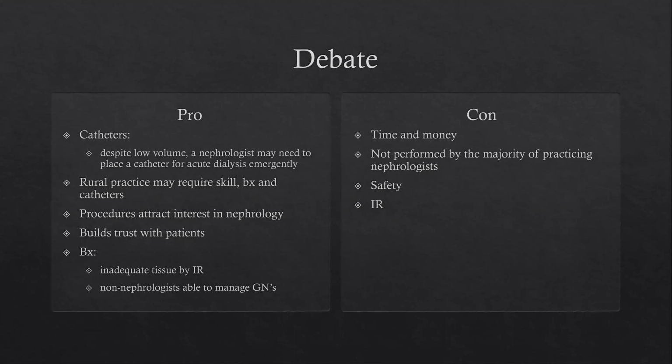The cons are mostly focused, I think, on time and money. A reason to get rid of it is that most nephrologists aren't doing these procedures. There's also safety, that maybe it's safer for IR to do both lines and biopsies.